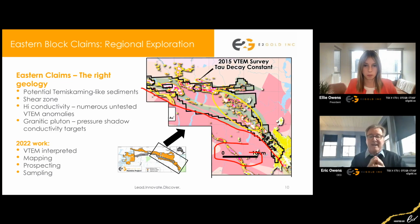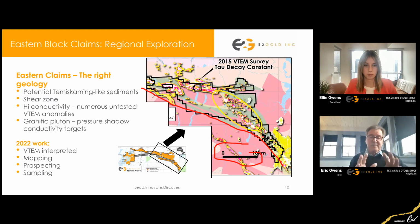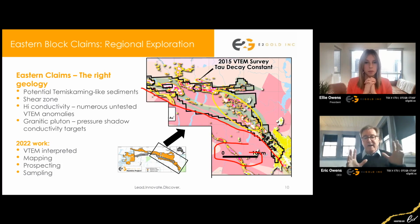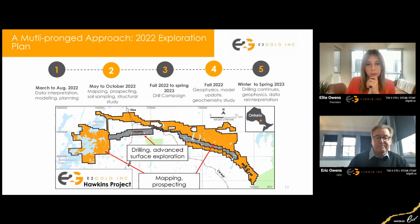The goal is to, again, identify targets for future work, leading to drill hole targets down the road. The thing to remember is we have such a large package, 80 kilometers long. We control most of the greenstone belt, and there's been very little work. Once you step away from the McKinnon Zone, there's been very little work done on this property. So it's like walking into the Timmins camp before it was Timmins camp, and starting to identify gold targets there. Very early days of a potentially fruitful search going forward.